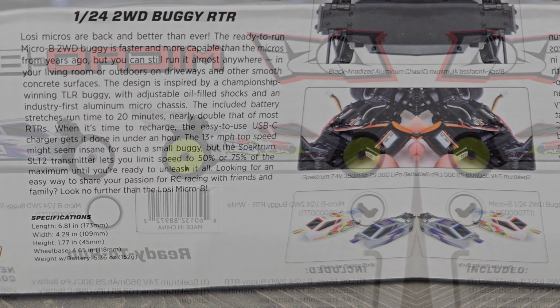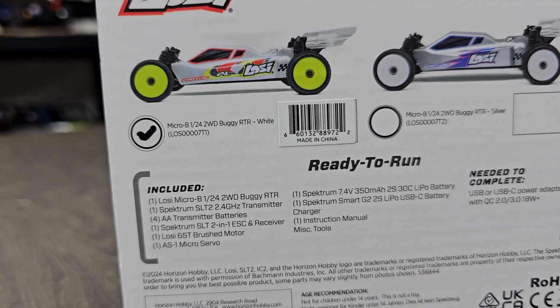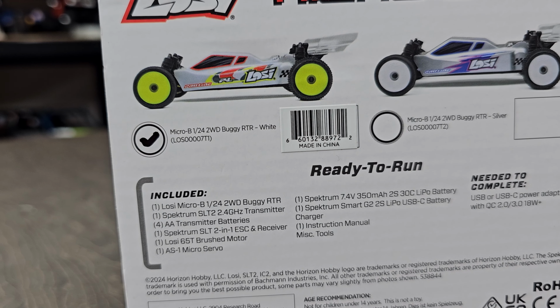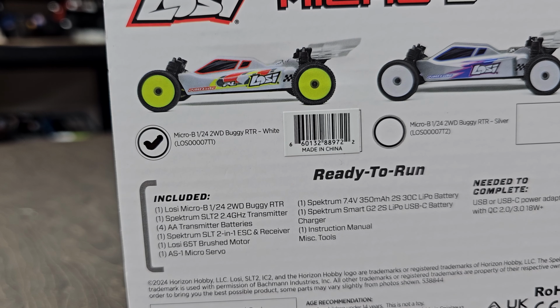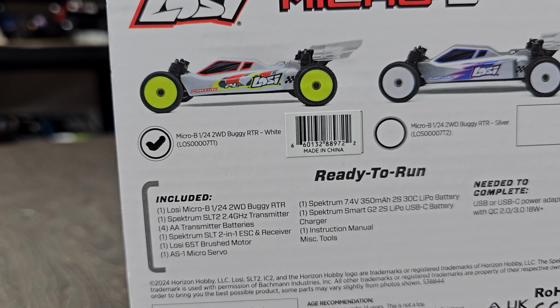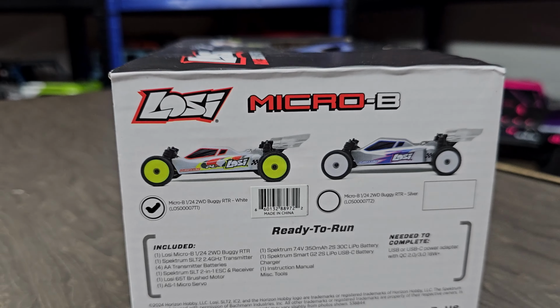Being a ready to run vehicle, like I said, it comes with absolutely everything included. As you can see here, it's got the car itself, Spektrum SLT2 controller, AA batteries, the SLT2 2-in-1 ESC receiver, Losi 65T brushed motor, AS1 micro servo, a Spektrum 7.4 volt 350 milliamp 2S 30C LiPo battery, Spektrum Smart G2 2S LiPo USB-C battery charger, instruction manuals, and miscellaneous tools. Needed to complete is a USB or USB-C powered adapter with QC 2.0 / 3.0 18 watt plus. So it comes with absolutely everything you need other than the plug to put the USB into.